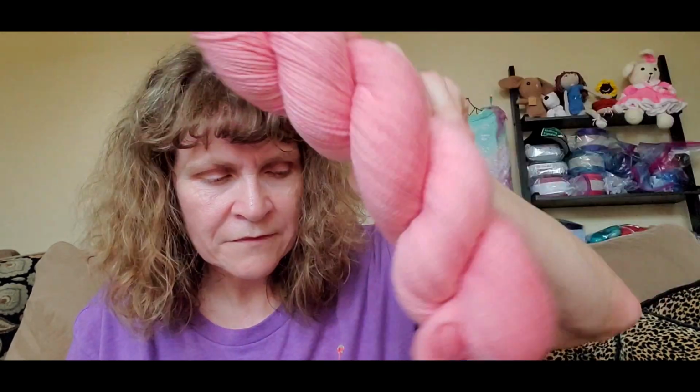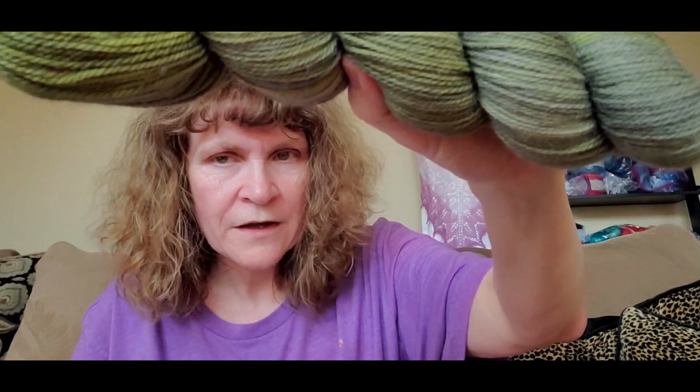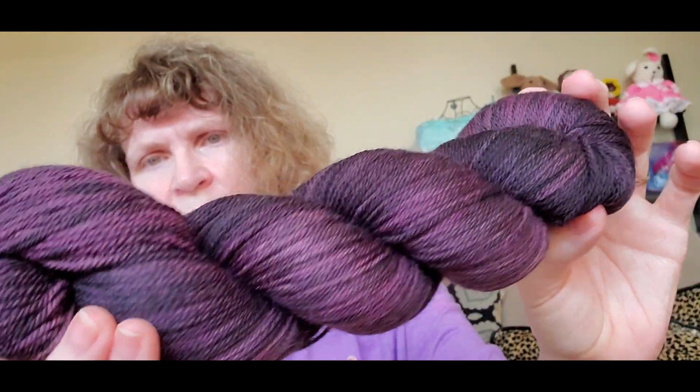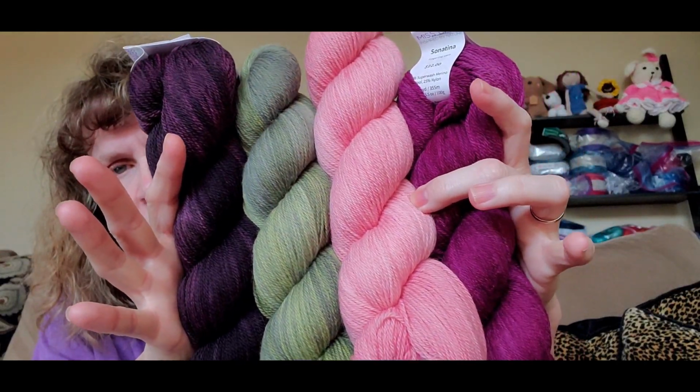This is Bougainvillea. This is Honey Bunny. This is Terrarium. And this is Yurang, which is dark purple with some blacks. So I think these, I don't know how I'm going to order these yet for the shawl, but I think these are the ones I'm going to use. I think it'll be really pretty.